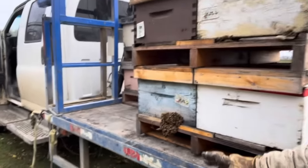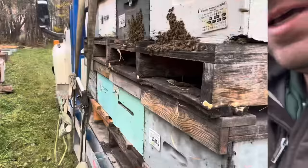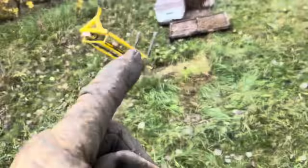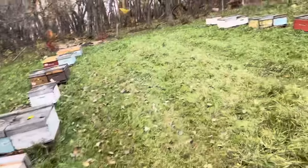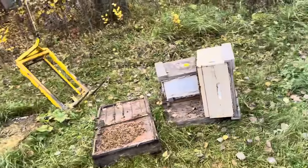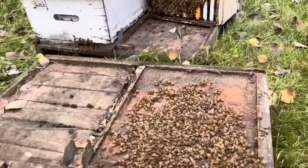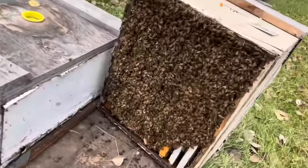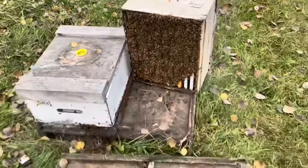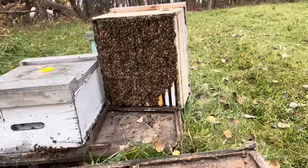Here's some of those Ray Oliveira's Saskatraz queens. These boxes are full of bees. 1, 2, 3, 4, 5, 6 dead spots in this yard, so I'm not claiming too much success. But what I have here is pretty darn good. One of the problems with these bottom boards, bit of a chore.